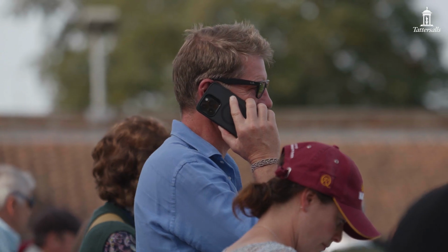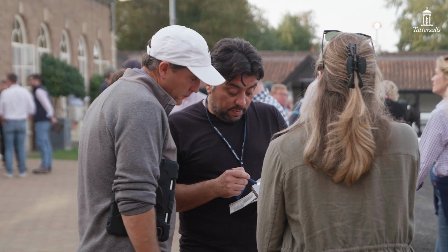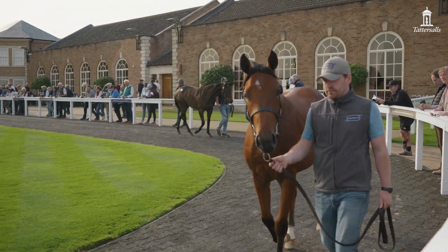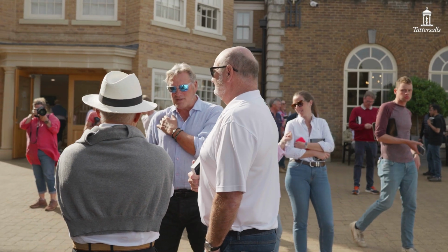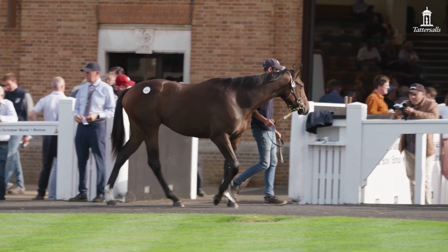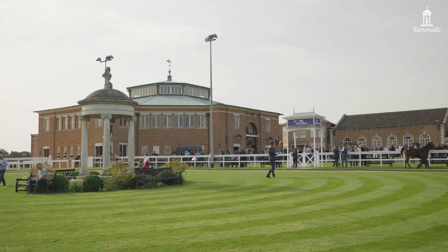I think the number of people we've seen here throughout the past 3 days gives us an air of positivity as we look forward to Books 3 and 4 of the October Yearling Sale. I think it's important to note that there are some very high-class yearlings to come. Book 3 and 4 have been consistent sources of group performers in recent years. Lezoo, who won the Cheveley Park last year, and Deep One, who won the Group 2 Beresford the other day. Both fine examples of the sort of quality to be found at Book 3 of the October Yearling Sale. So, yeah, we've got plenty to look forward to over the next 2.5, 3 days.